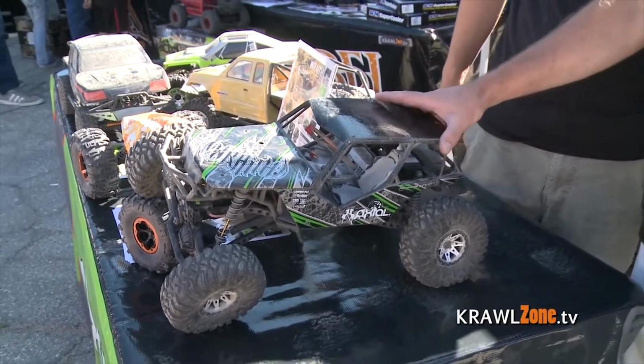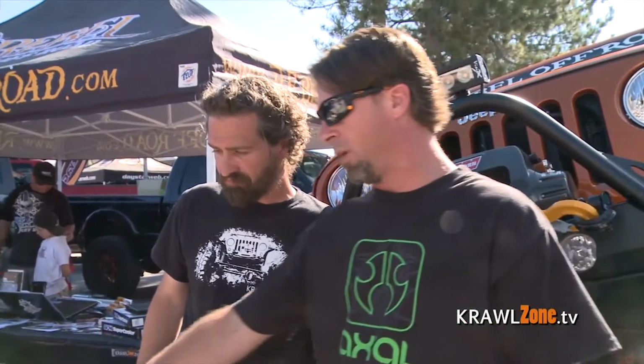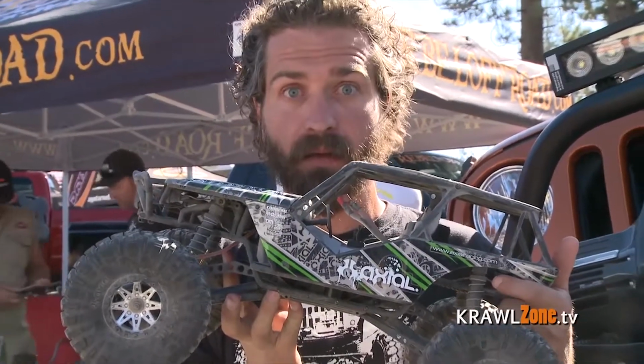This car will do about 15 to 20 miles an hour. It's got solid axle suspension and a 4-link setup. It's got coil-over shocks on it, and it really reacts on the trails like a King of the Hammers rig. It handles the washboards, handles the rock crawling zones, and just pounds through everything. We'll be driving them a little bit later. I want to drive this right now.